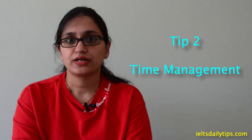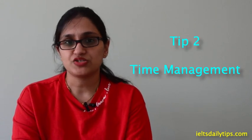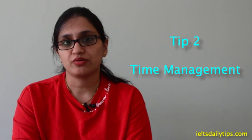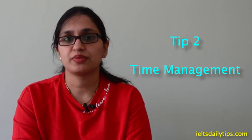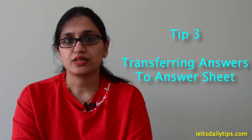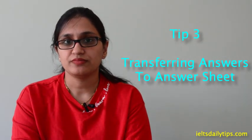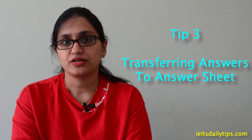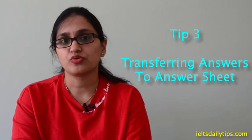Tip 2. Time management. Spend 20 minutes on each passage, or to be more accurate, spend 1 minute or 1 minute 30 seconds at the most per question. Tip number 3. Transfer the answers to an answer sheet accurately and in correct order, but do it side by side, not at the last minute, because you are more prone to mistakes then.